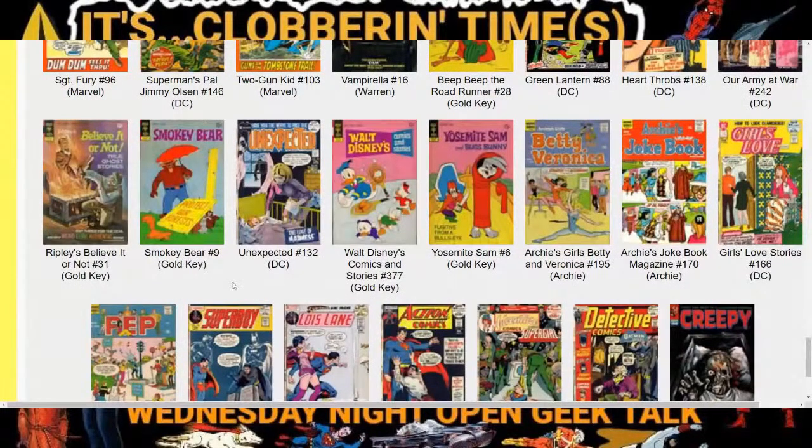Smokey the Bear, only you could read Gold Key comics. DC Comics Unexpected 132 is a horror comic. Walt Disney's Comics and Stories 377 from, of course, Gold Key. More Gold Key with Yosemite Sam. All these media tie-in comics.